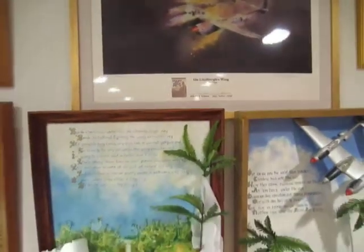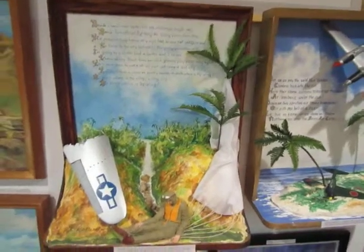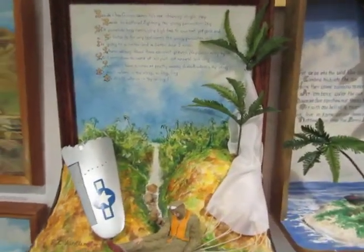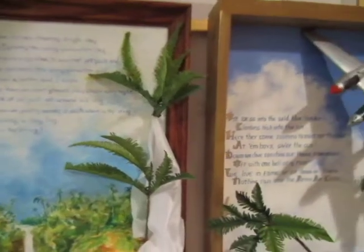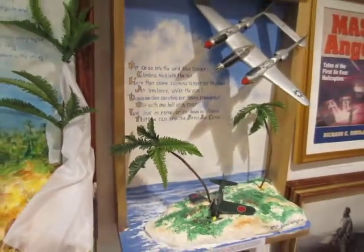These are dioramas down below here, which I made, which depicted the songs we would sing in the evening after combat missions, because after a mission you were beat and so all you wanted to do was relax, and we made up these songs and sang them. It kind of relieved us a bit.